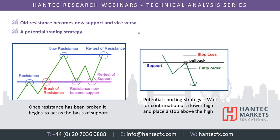For resistance, as I said earlier, it's pretty much the same thing, and what I can show you now is the concept of old support becoming new resistance and old resistance becoming new support. Now, I can show you that on a diagram here. What we've got is the price bumps its head up against this resistance level, and then you've got a change of expectations here where the buying pressure outdoes the selling pressure, and you see a burst through the price at that resistance. Then you see a new move to the upside where it hits resistance, and then, as I said, you've got the concept of old resistance becoming new support.